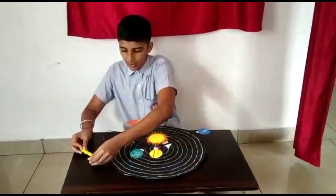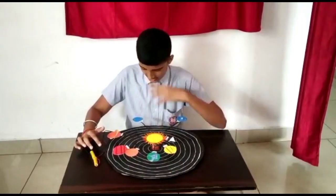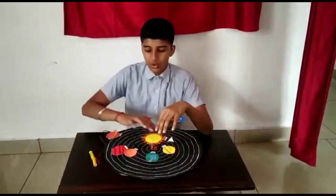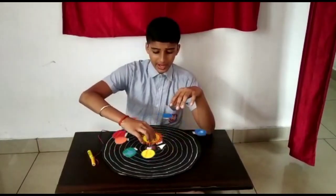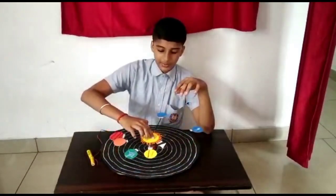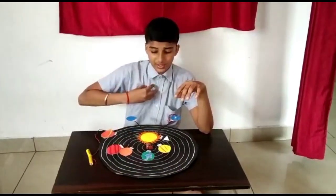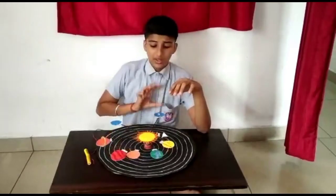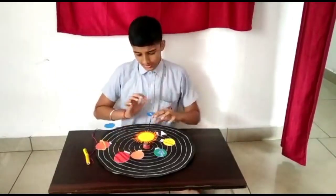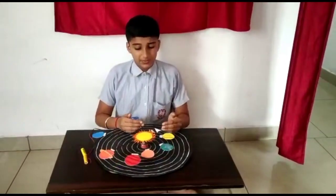I will tell you all about these planets. The sun, the biggest, gives us light, and all the eight planets move around the sun on their own orbit. Earth is our own planet, which is the third planet in the solar system. Neptune is the farthest planet from the sun, and Mercury is the nearest planet to the sun.